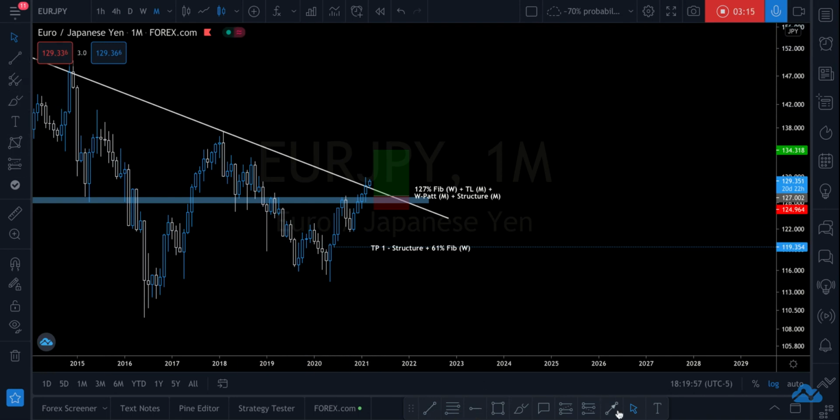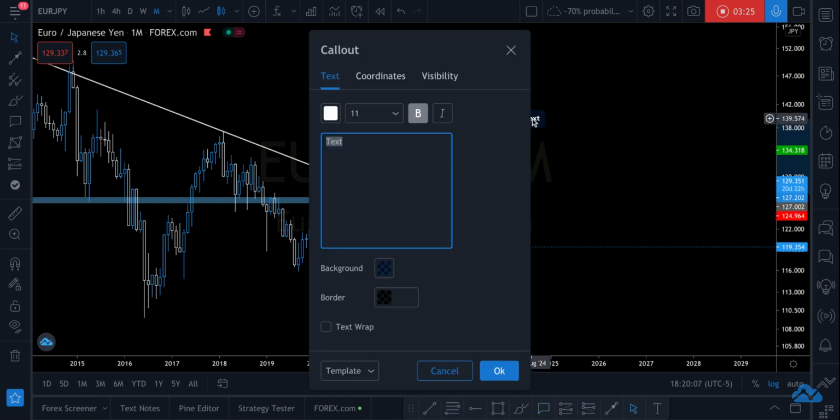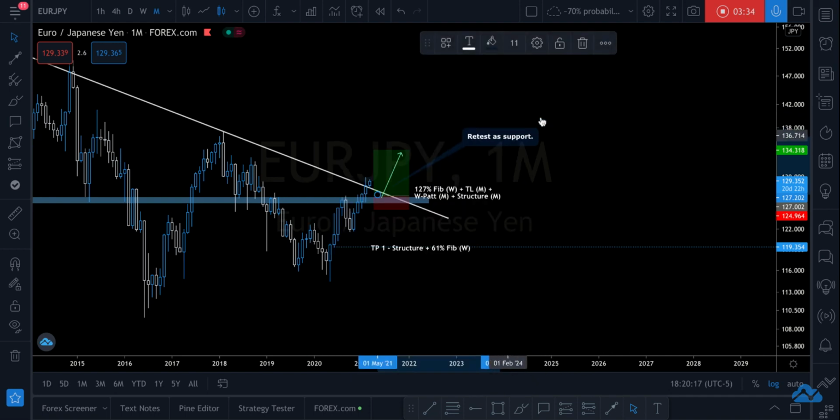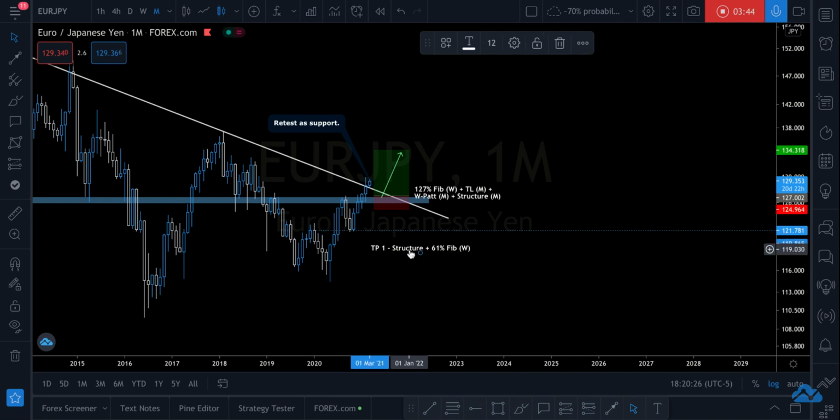Anyways, this is pretty much what I'm going for right now. What I wanted to see is a retest at this critical area. Retest as support, and then we'll buy there. But if it breaks it, obviously, if we're breaking structural support like that, then we're going to look for the next critical area of structure, which would be this neckline. So that would be if we were going to be shorting it, obviously.